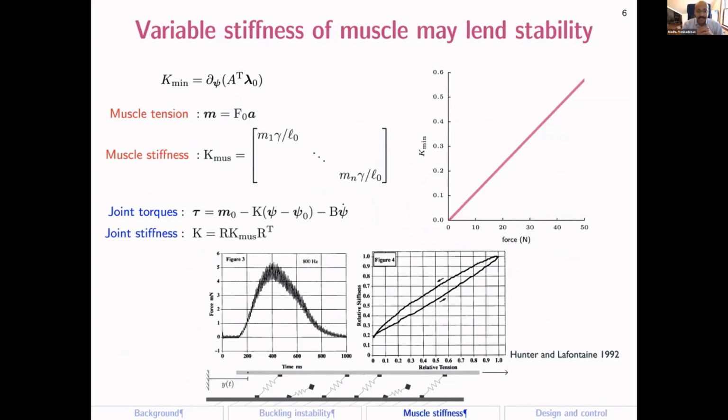Short answer is it's a little complicated because muscles themselves have variable stiffness. So from analysis of the governing equations, you can derive a minimum stiffness that is needed to stabilize the finger. But muscles, when activated, don't only produce tensions, but also stiffen. And the kinematics of the finger translates that stiffness to an effective stiffness at the joint. So this is an example of how the stiffness of muscle depends on the load approximately linearly. For stability of the finger, the minimum stiffness I need scales linearly with the contact force. So maybe muscles intrinsically can deal with this instability.